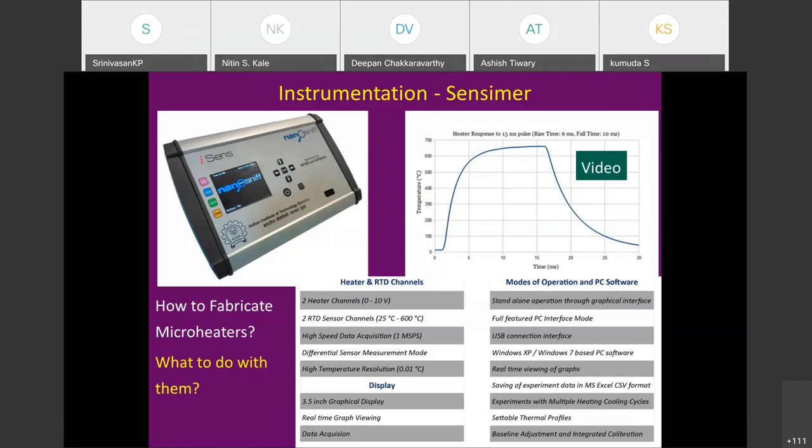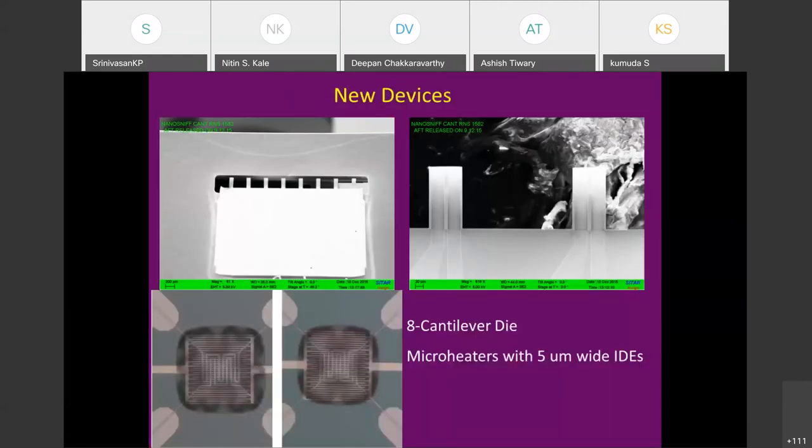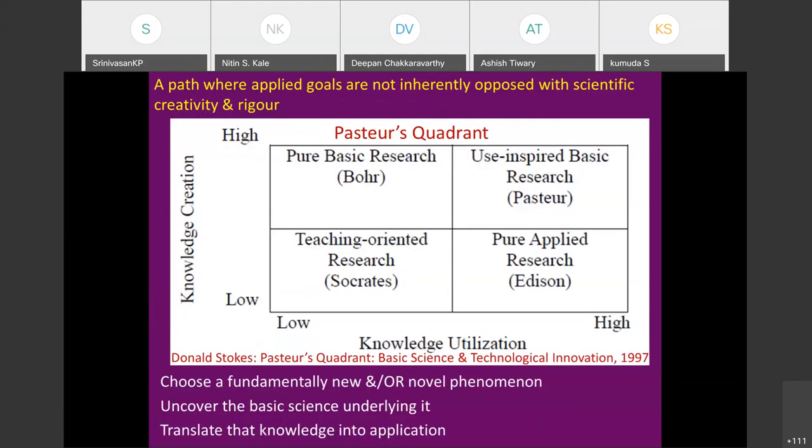Okay, so these are the devices that we are making nowadays. For example, microheaters with interdigitated electrodes for AICTE, Trivandrum. They wanted to detect gases and they were successful in doing that. So that actually ends my talk. And this is just my last slide.